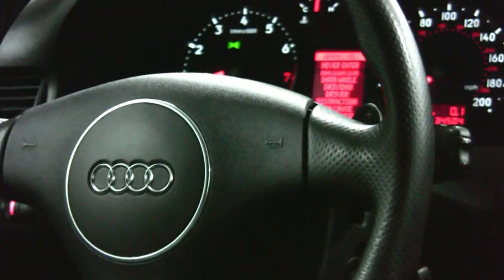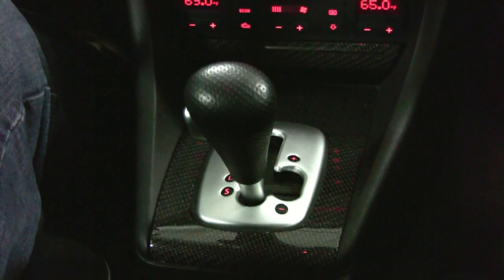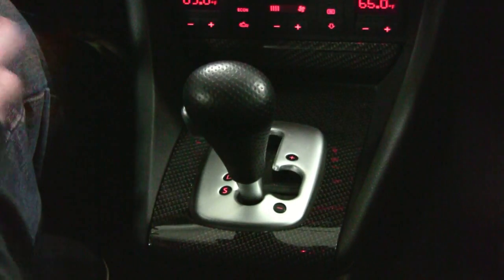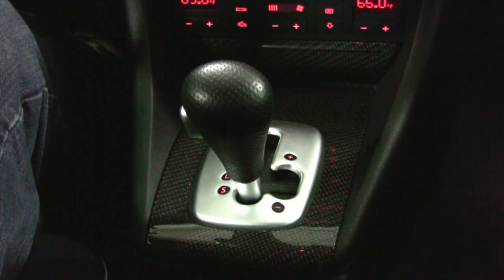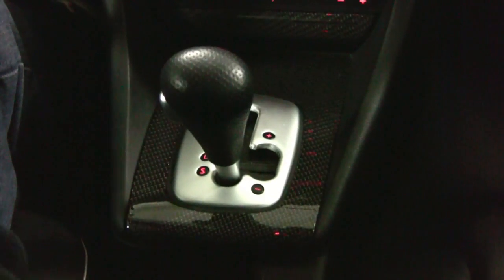You can pop it to the right to shift it as a manual. You can use the paddle shifters here, or you can use it as a plus up, minus down shift right here, or you put it in sport mode. Sport mode gives the logic of the transmission a little bit of a boost. It'll hold a lower gear a little bit longer to accentuate the acceleration, but there's so much power in this car. I mean, even not in sport mode, you still feel like you're breaking the sound barrier most of the time.